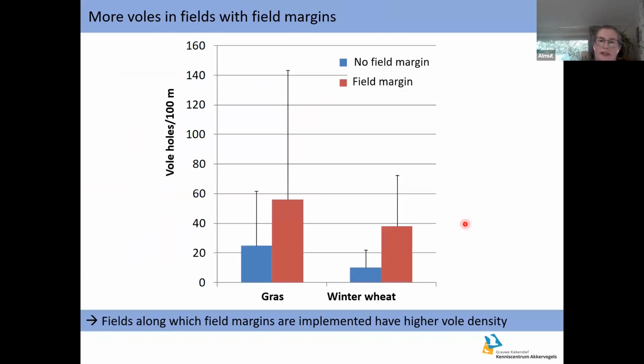Another interesting point is that on fields with field margins implemented, the fields themselves have higher vole densities too. So here we see grass fields with no field margin adjacent, and field margins adjacent, and the same for winter wheat without and with a field margin. And we see again the number of vole holes per 100 meters, and you can see that it's much, much higher in a grass field and in a winter field where a field margin is going along the field.